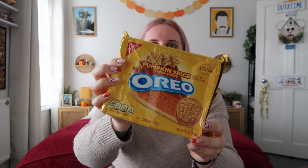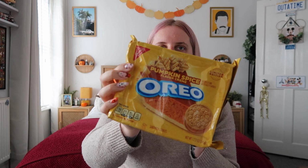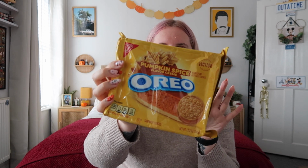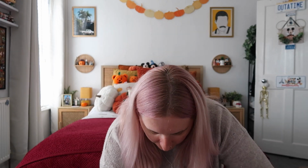I got some pumpkin spiced Oreos. I'm not the biggest fan of getting all of those weird flavours that you can get in America, but I thought pumpkin spice ones, I need to try these, and this was the smallest packet they did, so very glad that these seem to have travelled quite well. I think we put these in a little suitcase that we took on the flight with us, just in case I did want to tuck in some.